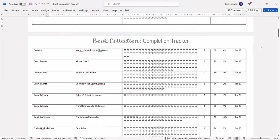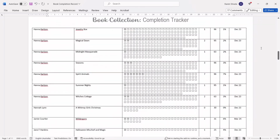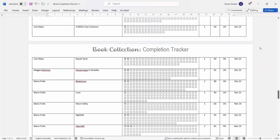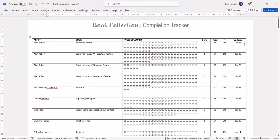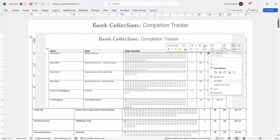Hey guys, voiceover Karen here. I am just scrolling down the whole document quickly just for you to see all 11 pages. Now I have noticed that the screen recording didn't actually capture the drop down menus today, so I will be adding in photos on top just to show you what it looks like when we get to those parts. You can see here I'm right clicking on the 1%. Then when the drop down menu pops up, I'm clicking update field. This will automatically update your percentage if you've changed your completed page numbers.